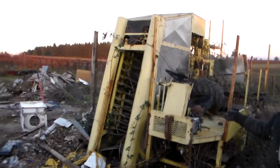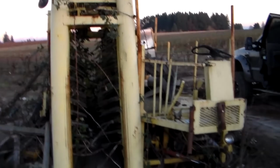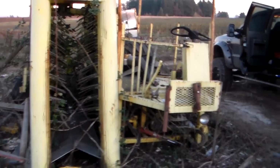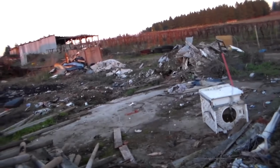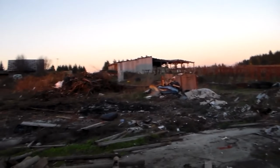Maybe one of the viewers can tell us what this is. Yeah, what is this thing? Does anybody know? Because we don't. There were two of them out here, and they were both in the bushes, and some guy came out here with tools and everything. He was working on one yesterday. Before I knew it, he fired it up and drove it off the property. It was awesome. It does look like a welder. There's still some cool stuff out here.